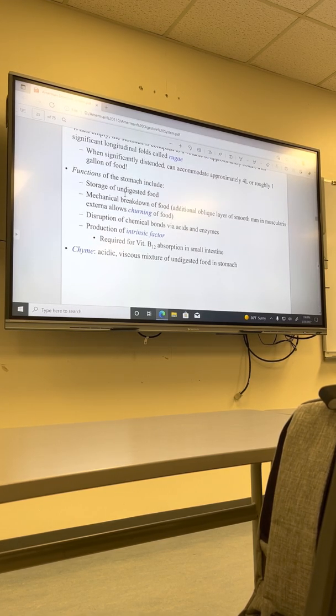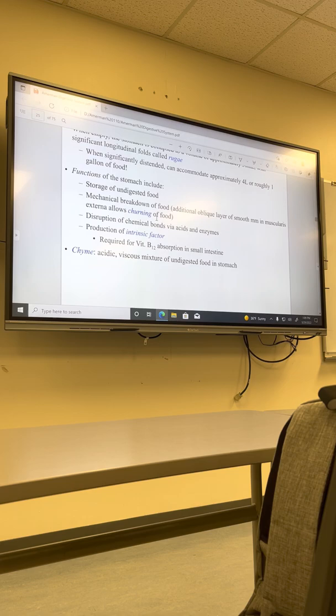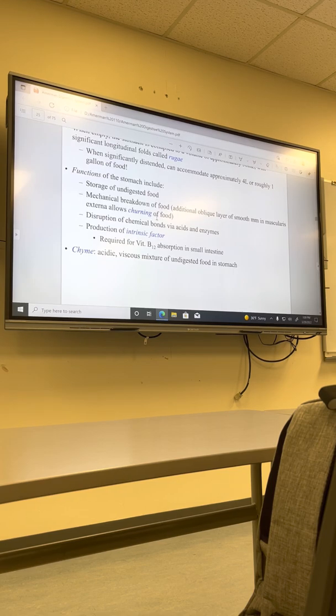Function of the stomach. We're just mostly storing this undigested food. Right? There's a mechanical breakdown. We're churning food inside of here. There's an additional layer of smooth muscle that's going to allow your stomach to kind of wring it down towards the pylorus here. All the other layers we mentioned of your digestive tract have the 2 layers of smooth muscle, right? There's a circular layer surrounded by a longitudinal layer to allow for that peristalsis, right? Stomach has a 3rd layer, an oblique layer that goes in an angle around it here that allows it to churn a little bit better.